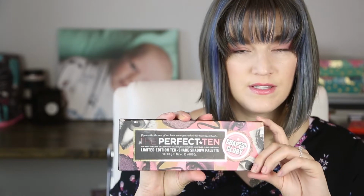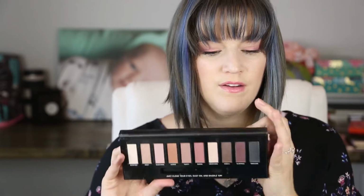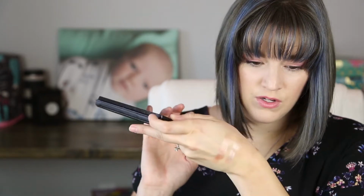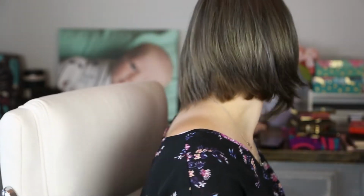Okay, next up, I have something from Soap and Glory. This is the Perfect 10 palette. I do have a tutorial on this I did a long time ago. Very, very basic tutorial, but these are decent. I think this was about 20 bucks. So for $20, it's a pretty good palette. Here's some of the shimmer shades in it. And then most of them look shimmery. Here's a matte. Oh, the matte is so soft. So here's just a few swatches. It's a really beautiful everyday palette. There's that. I don't reach for it very much.